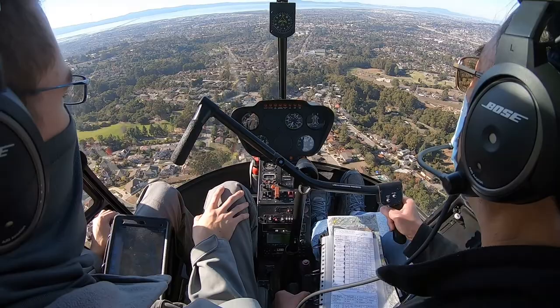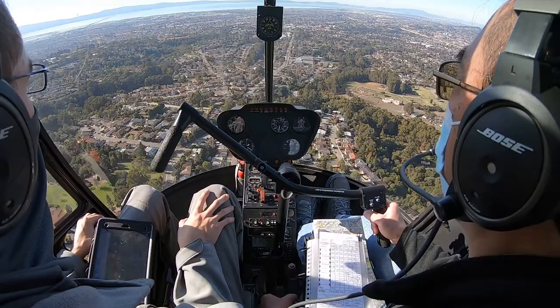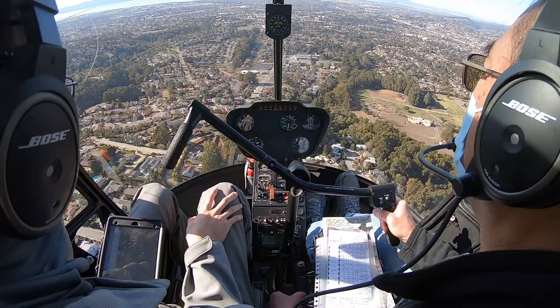Should I kind of fly over square? Just keep going straight towards midfield for now. So we don't, it doesn't have to be perfectly square. Okay. From this angle is fine.